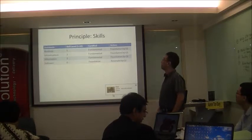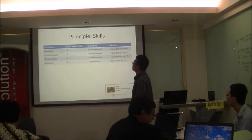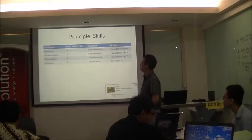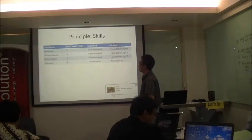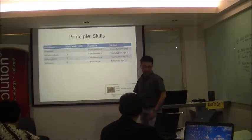On the principle of skill, we identified it based on the architect roles that we have. For the business architect, the skill level is 5 in grade 5, and they have done the fundamental, and our target is the foundation by Q1 next year. The infrastructure architect's current skill rating is 3, already done fundamental with the bootcamp, and looking forward to the foundation by Q1 next year. The information architect's skill is also 3, also done bootcamp and fundamental, and looking forward to the foundation class next year. The software architect currently has a skill of 6, already done the foundation, and is looking forward to associate by Q2 next year.